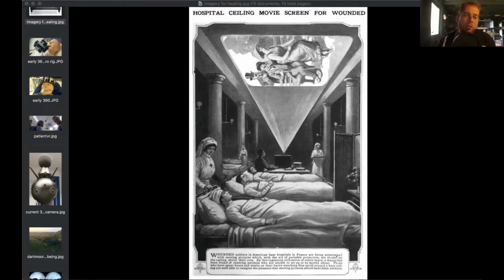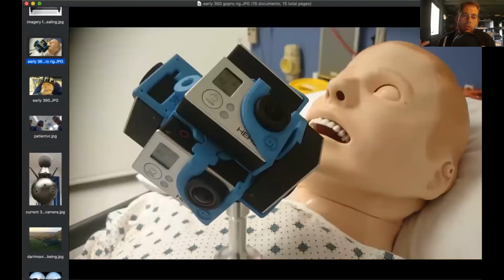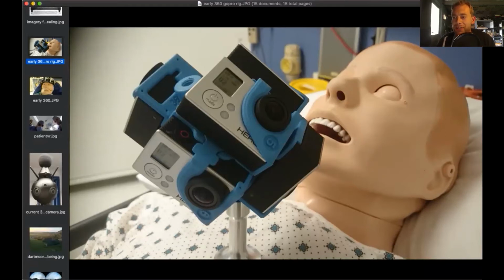And so I started playing with 360, and this was sort of 2013, 2014. It was way before consumer 360 cameras were available, and you'd end up with rigs like this, which were just a load of GoPros in a cradle system, and that was good. GoPros are great cameras, but it took a long time to stitch these images together. For me, it was all about understanding outside the frame, and looking at how we use 360 in simulation. And what became the most important thing for me was understanding perspective and patient perspective.